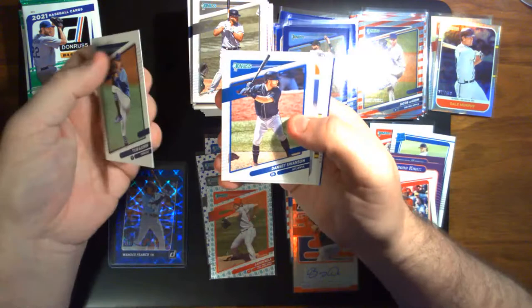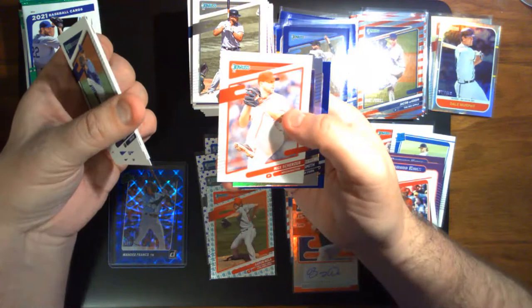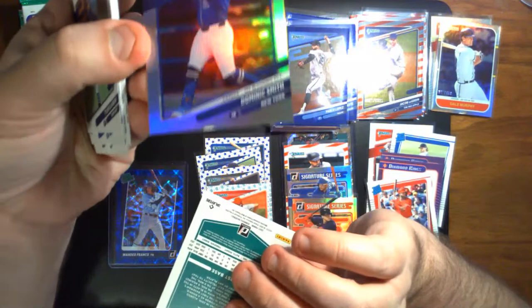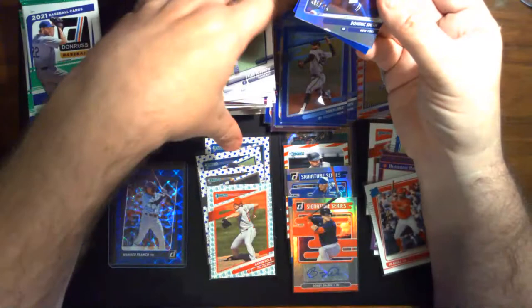Tyler Glasnow, Tampa. There's Dansby. Nolan Ryan, retro. Shane Bieber, Cleveland. Joey Bart, rated rookie. Max Scherzer for the Nats. Dominic Smith, career stat line, 463 of 494. And again, it's the third card in this box where it's got the little section there of the foil pulled back off the card. And Pete Alonso is our hollow blue. Quality control slipping here, Panini.